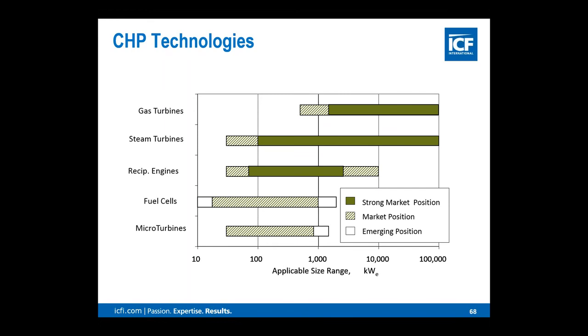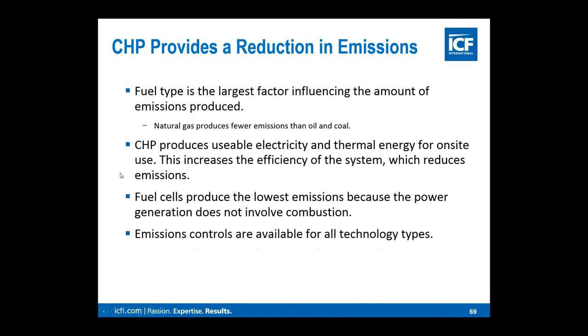And so if you're looking at larger systems, those tend to be the system types you might want to go with, whereas in the medium size range and moving into some of the smaller size ranges, you get the reciprocating engines as well as fuel cells and microturbines. So it's good to have an idea of the size ranges for each of the technology types so that you're not trying to look up all of them. If you really have a smaller load, you could focus on just those smaller system types. Next slide.